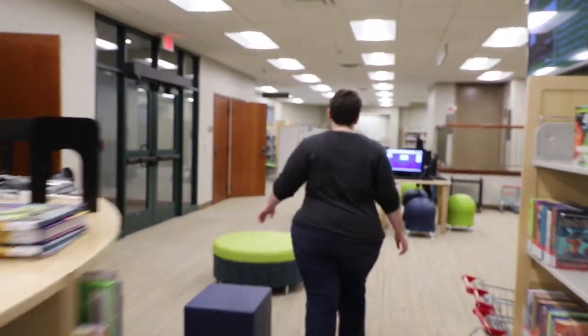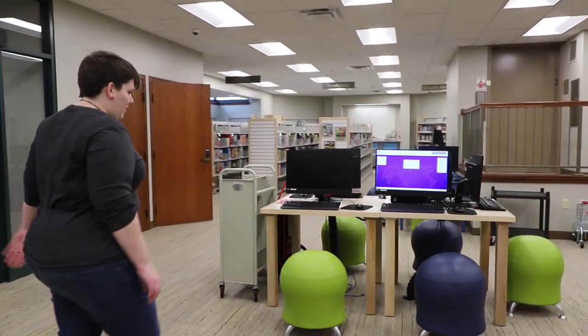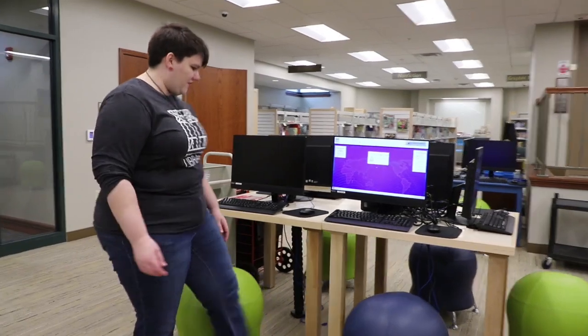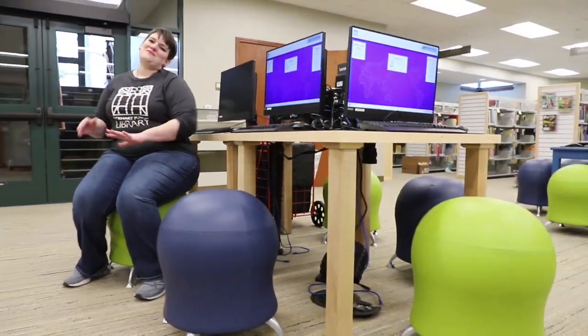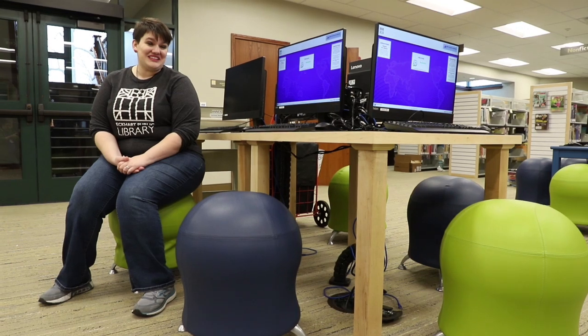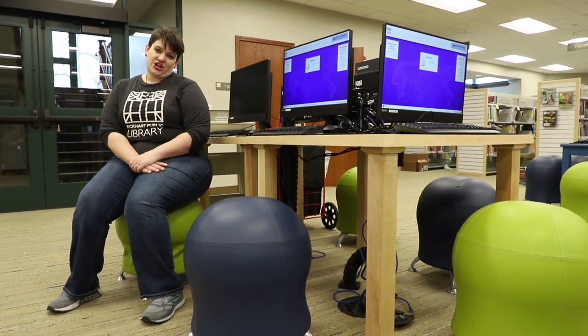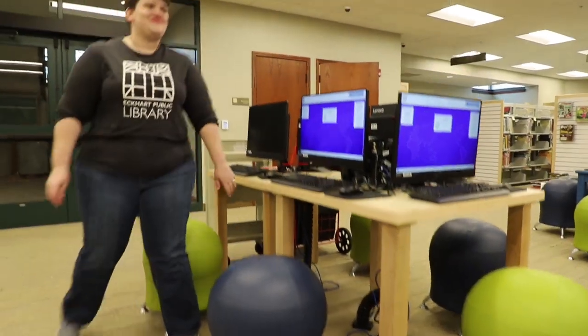So if you come over this way, we have added children's computers over here. We have these great seats for them that actually have kind of yoga balls in them. So it's great because it helps with posture, it helps with balance, and it's a lot of fun to sit on. We had kids from McKinney Harrison come over and preview the space, and they all love these chairs. So we will definitely have kids down here playing on the computer, playing with each other on the computer, and we're excited to have them down here.